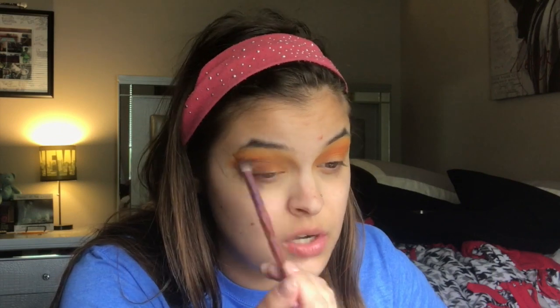It's not as dark as you think it would be. It is more of a neutral toned warm brown, where it'll give you a little bit of dimension, but it's not gonna be your dark chocolate brown. I am enjoying the way that this is blending out. This does have a little bit more fallout than the other shades. I can see a little bit of it on my face, but it's really nothing that's alarming or concerning.